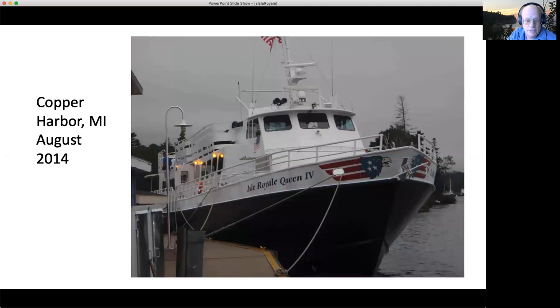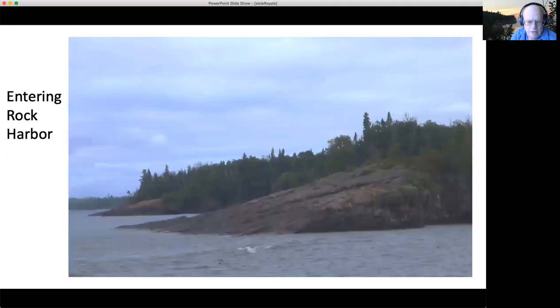Let me show you two trips here. One is by boat from Copper Harbor. So that's the boat, the Isle Royale Queen. It's a comfortable boat, with comfortable, kind of airplane-style seats in it. It takes about 2 hours, and eventually you reach Rock Harbor.